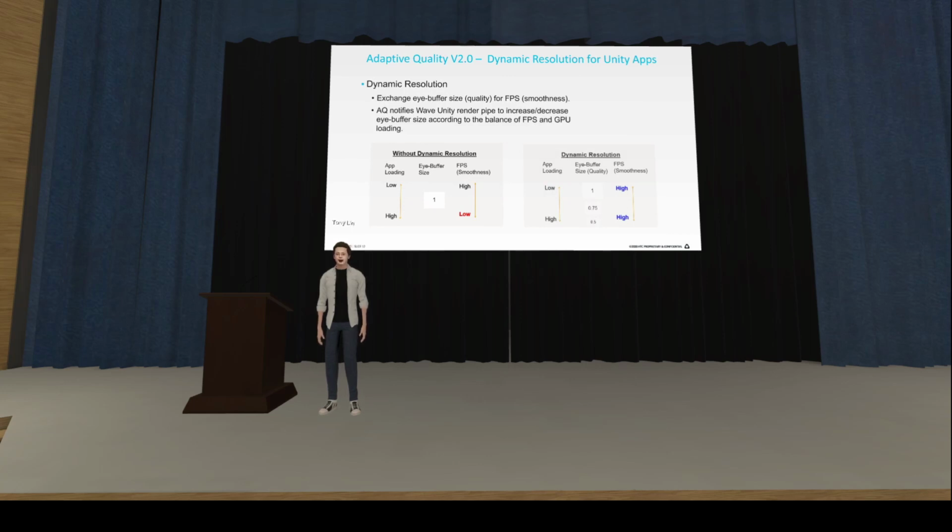Let's show you another exciting feature, dynamic resolution. Keeping high visual quality while making FPS smooth is another challenging topic. It's very straightforward that changing the eye buffer size may also change the FPS smoothness. Therefore, we designed an algorithm to increase or decrease the eye buffer size to make a better balance between the FPS and GPU loading.